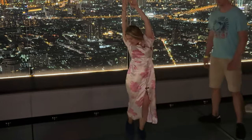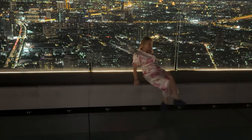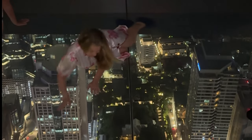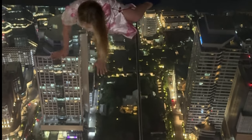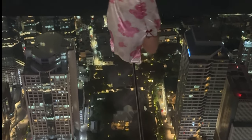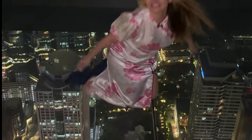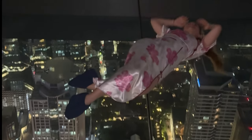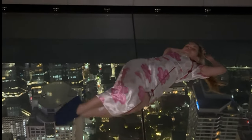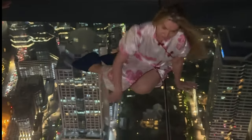I really enjoyed the view there, but I was really scared to step on the glass. I don't know why, but every time I stepped on the glass, I felt like it's gonna crack and I'm gonna fall like Alice in Wonderland. So I don't know, are you guys scared of heights? I'm usually not scared of heights, but I am scared of the glass floor, and I don't know why. I have this feeling that it's gonna crack and I'm gonna fly down like Alice in Wonderland.